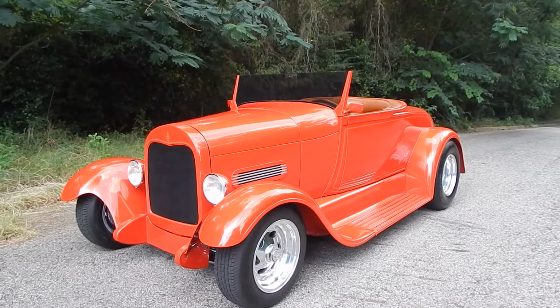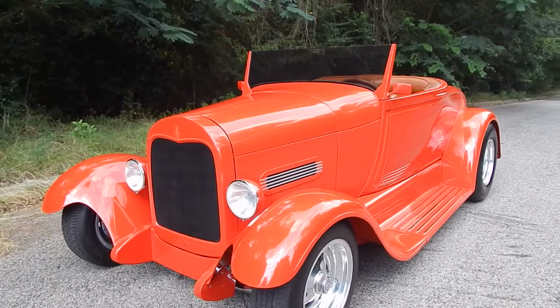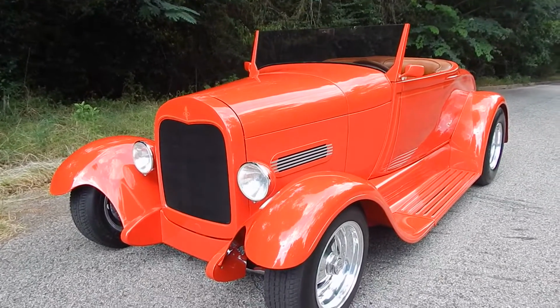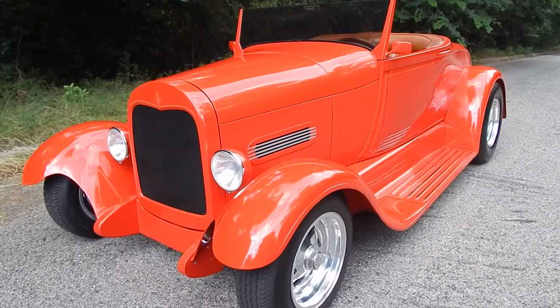We're going to go around and cover some things and talk about the car, and we're going to have it up on a lift to show you. You will not believe the undercarriage of this car. It has 1,400 miles on it since it was built.